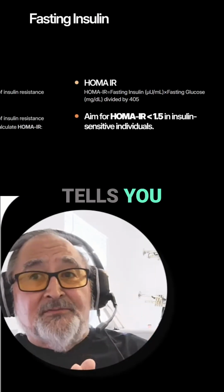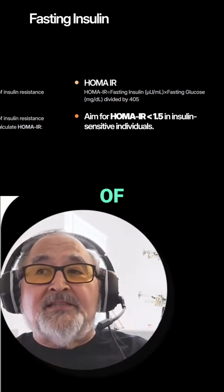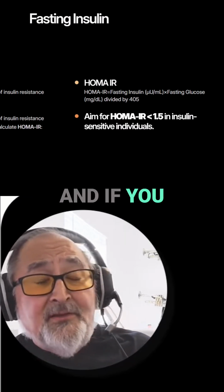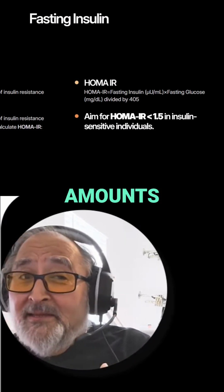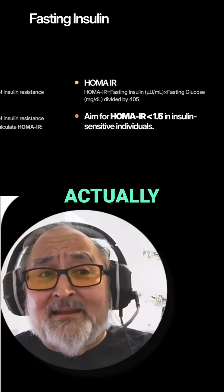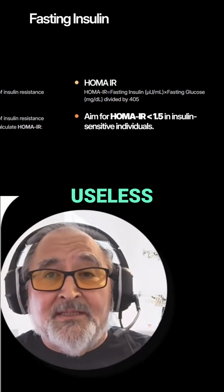What it tells you: baseline insulin levels, helpful for early identification of insulin resistance. Okay, so while it does pulse, and if you catch it right before or right after a pulse, the amounts may go up and down a little bit, it's not that dramatic. It doesn't throw the numbers completely out or make them completely useless.